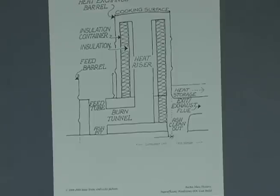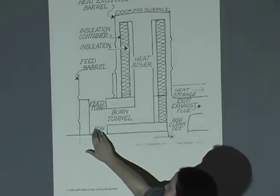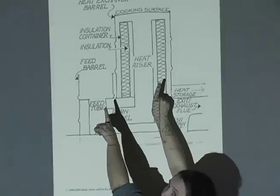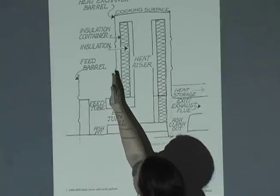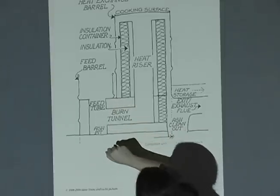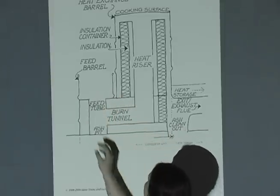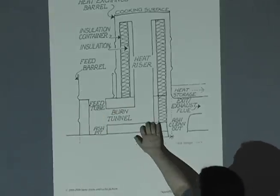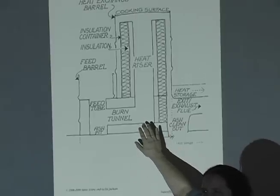For some reason, the ash pits, while they might be a good idea, don't work as well in execution as they do in theory. We talked outside about why an air intake anywhere except here tends to produce smoke going up both chimneys. We also don't tend to use this feed barrel anymore because it traps smoke, as we talked about outside, and because it makes it very difficult to get in and clean the ash out of the fire pit. We tend to clean ours out every 2 weeks to a month.